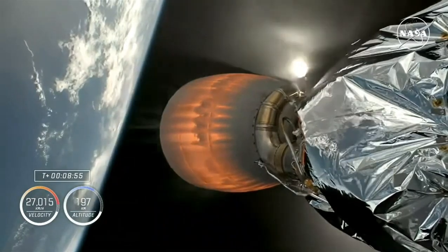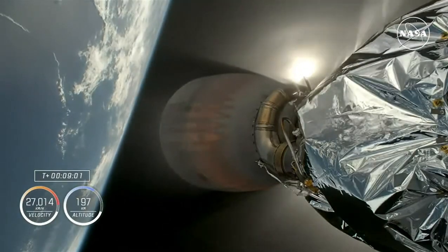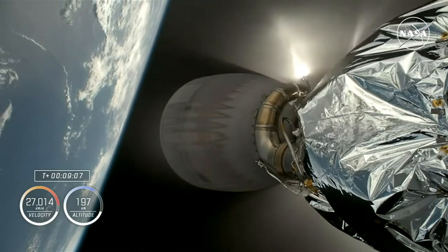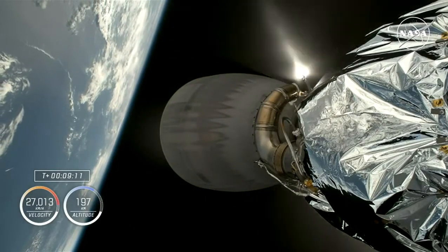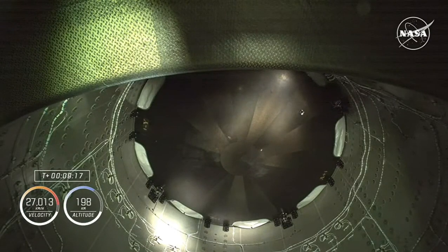MVAC shutdown. Confirmation of the Merlin vacuum engine shutting down. Dragon, SpaceX, nominal orbit insertion. Good news there from Freedom, copies nominal orbit insertion, from mission control and our crew. SpaceX, launch escape system disarmed.